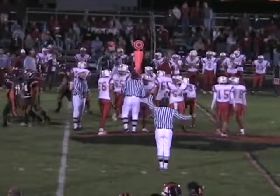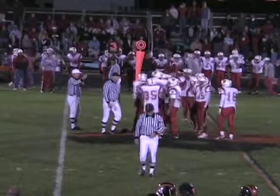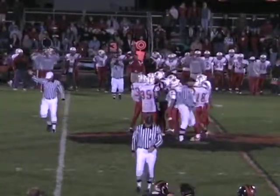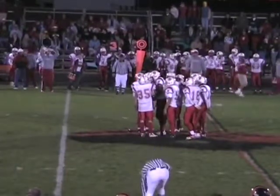Defense is stopping us big time right now. Stop made by number 66, Michael Overgaard. Pick up of 2 yards on the play. Third down and 11.